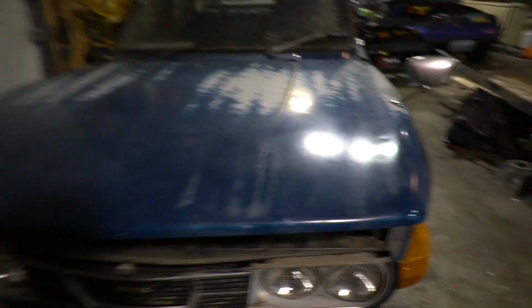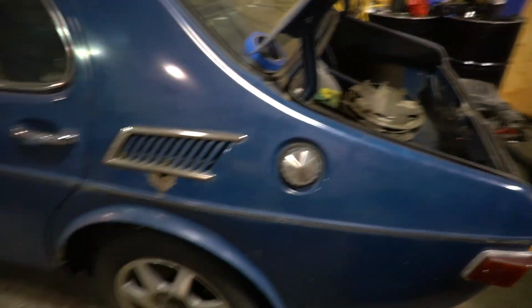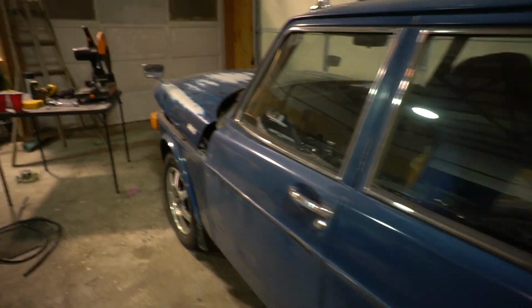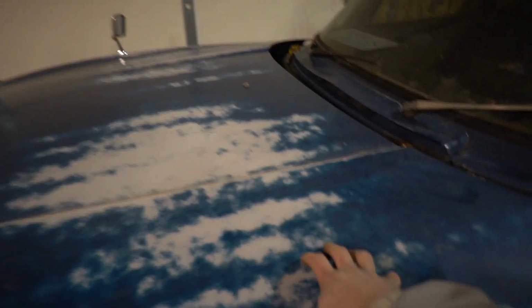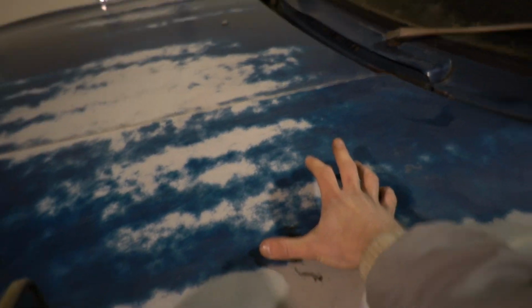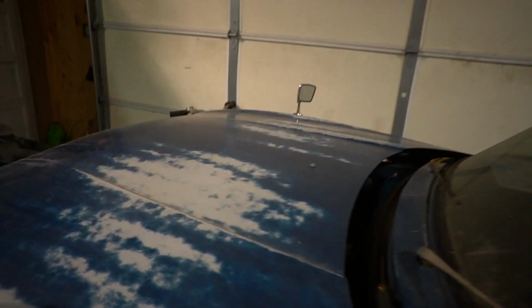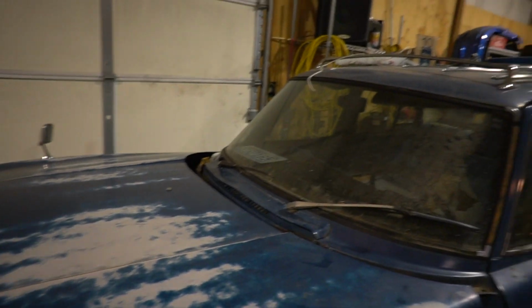I absolutely love this car. I drool over it every time I come to the shop, and I can't wait to be driving it places. I'm really hoping that we can get it on the road as soon as possible. So I will keep you guys updated. I will try as hard as I can to bring you guys more Saab content, because this is a really unique car. We'll see if we can get little itty-bitty things to work on it further down the line.